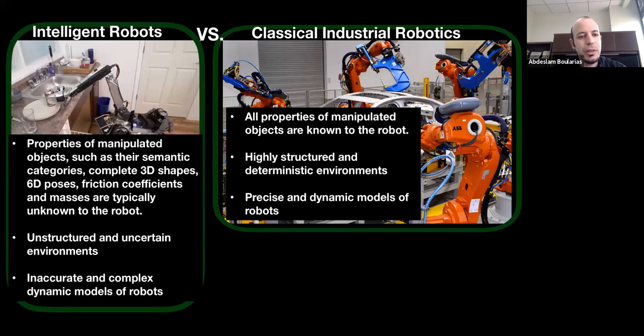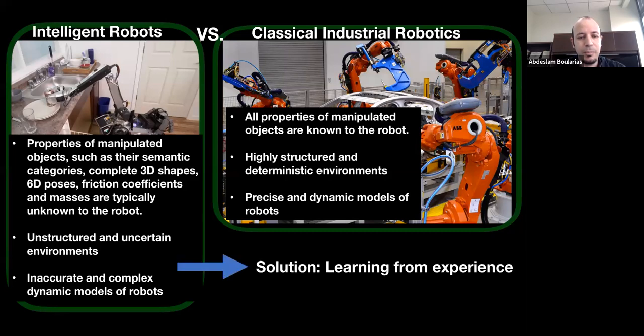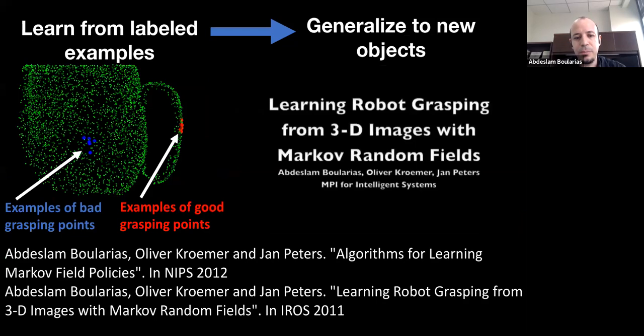The problems that I'm interested in are cases where the environment is open or semi-structured, and where we have unknown objects. We don't know where they are in space, we don't know their properties, we don't know their labels. So a lot of things are unknown, and the robot needs to achieve some goals there and perform some tasks. The solution to that is learning from experience, so we can be using machine learning for that.